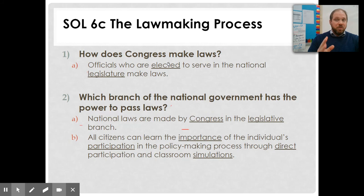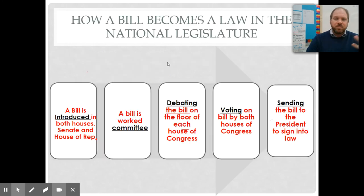Or you could protest. You could write a letter to the editor. You could write a letter or an email to your congressman or your U.S. senator. All of these are participating in the policymaking process. But let's actually get into how they create laws, or how is a law made in America.